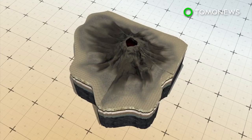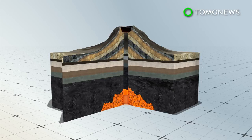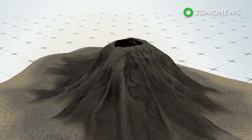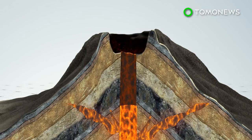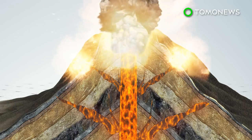Cinder cone volcanoes occur when lava is ejected from a volcanic vent. Lava is shot into the air and pieces accumulate around the vent. This creates a circular or oval-shaped cone with a bowl-shaped crater at the top. Composite volcanoes contain a conduit system that channels magma to the surface. These volcanoes can have clusters of vents along the sides of the mountain where lava flows out.